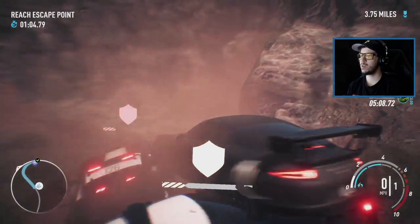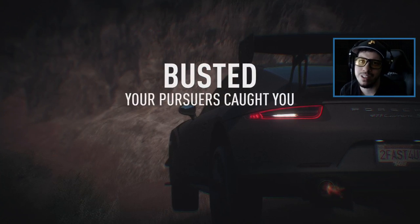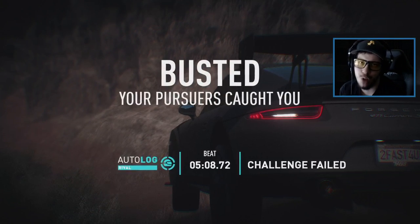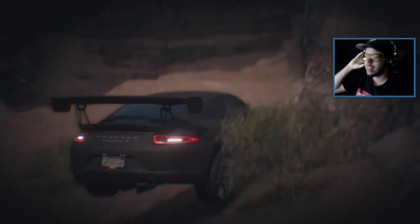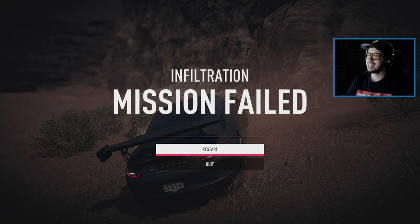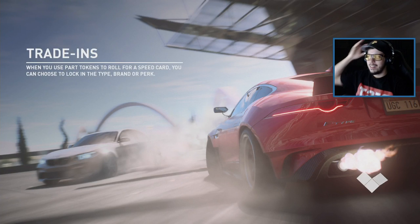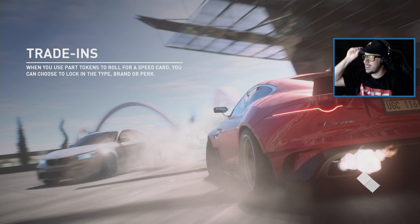Okay, now we're in a cop. We're literally on top of two cops. I can't move because I'm on top of the cop cars. God damn. We lost because we're on top of cop cars. I can't believe that. My goodness. My freaking goodness. Alright. Let's give this another go.